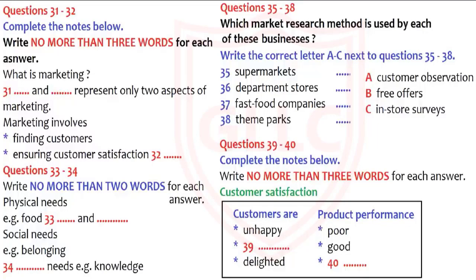As societies evolve, members of that society start to see things not so much in terms of what they need, but in terms of what they want. And when people have enough money, these wants become demands. Now, it's important for the managers in a company to understand what their customers want if they're going to create effective marketing strategies. So there are various ways of doing this.